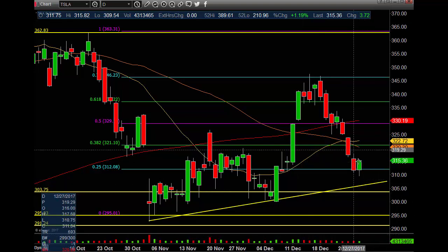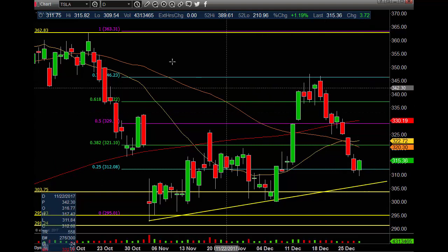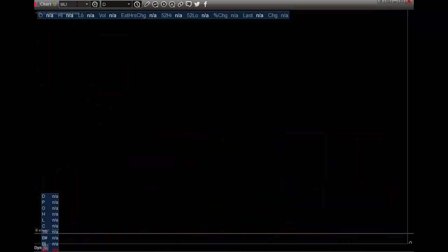You'd expect some sort of a relief bounce maybe up into here, and let's see what this gives us tomorrow and going into the short trading week next week with New Year. All right, one more. I've been asked to add MU to this, and let's see what's going on with MU.